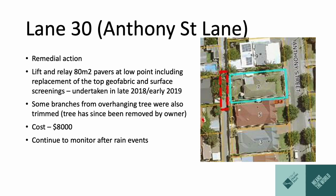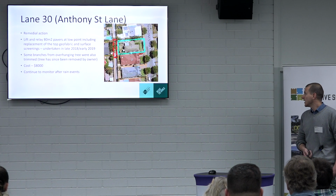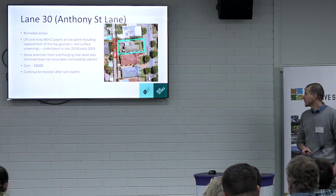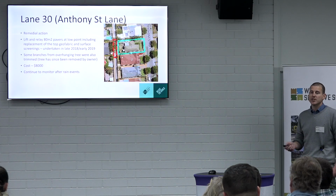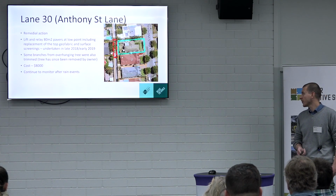Lifted and relayed about 80 square metres right at the low spot. It's the section in red there. Does have the geofab, so we kept that. Now we know we don't need it, particularly in an environment like this. The geofab, the surface, the 6mm fine filter layer, and trimmed some of the overhanging branches. That tree's since been removed by the owner.